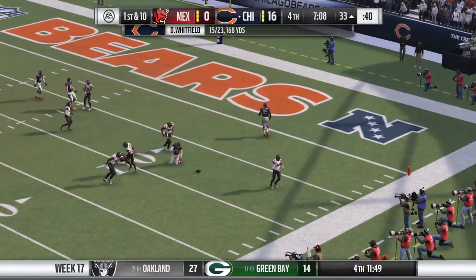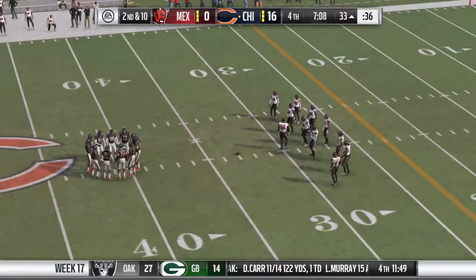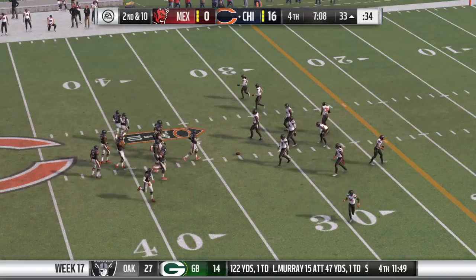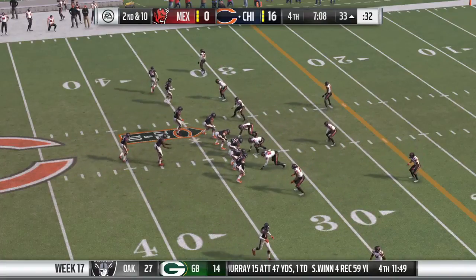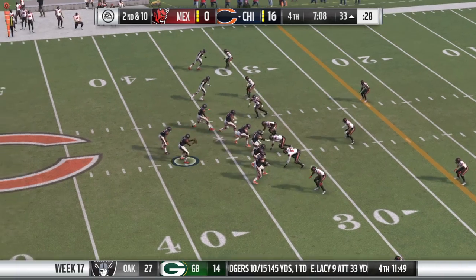And they can't get the long connection as it falls incomplete. We know it's not an easy job to go out and catch passes when people are trying to tackle you and knock the ball away. But the bottom line is, that's a pass he's got to have and a pass he should have caught.